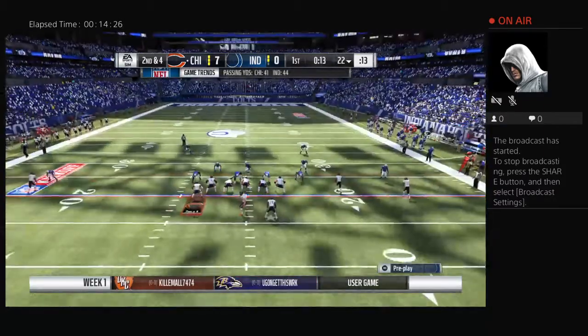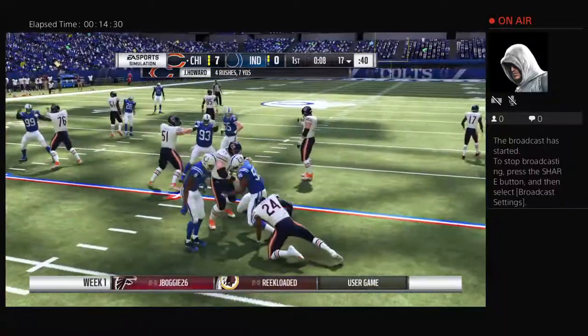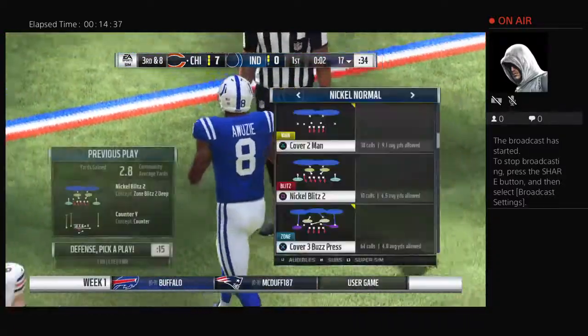Now let's go. Green 39. They'll run it now out of the gun. And he goes nowhere. He'll lose yardage back at the 17. He lost 4 there, and it's 3rd down.